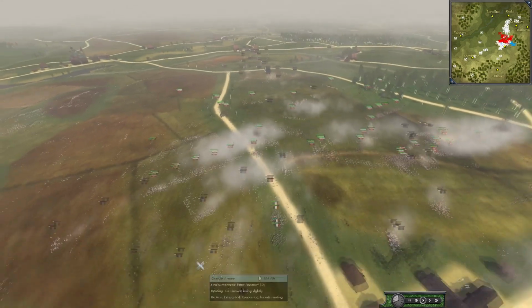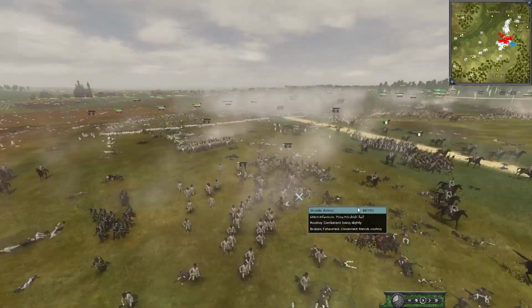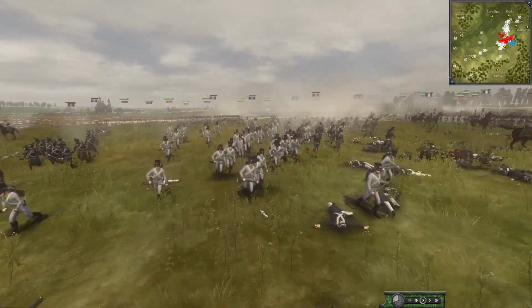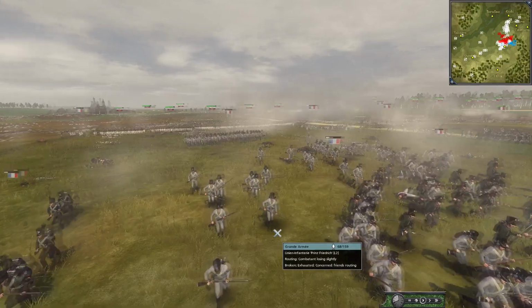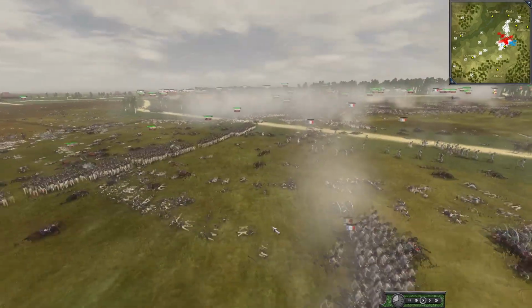But Russia's looking pretty strong elsewhere as France is now disintegrating. Their units are running from the battlefield, maybe trying to go all the way back to France. Like, screw Russia, we don't want this. They're going to start falling back. Look at all of them falling back.